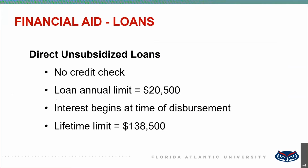They also have a lifetime limit of $138,500. So that is going to be anything that you borrowed as an undergraduate student, anything you plan on borrowing for your master's program, and then potentially anything that you want to borrow for your doctoral degree. And you're saying, Jordan, that's a lot of money. I'm never going to reach that.